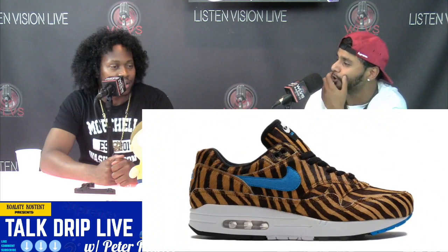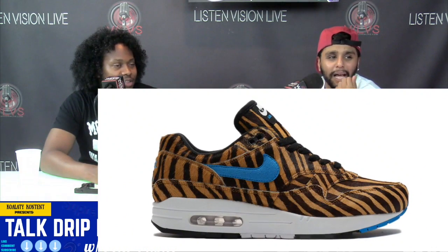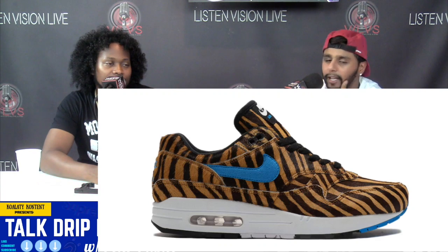I do like the blue swoosh on them. I was about to say, it's really the blue. It might not even be the tiger, it might just be the blue. I think I do like the blue swoosh. It kind of kicks it off a little bit. It's tight though. You don't like it?